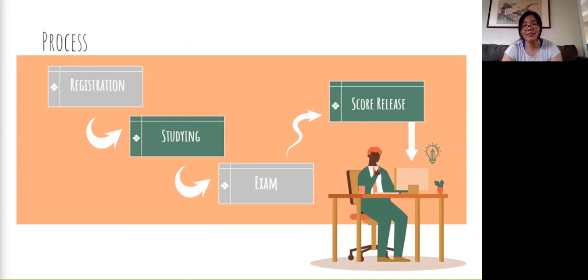Now for the process, during registration, you must join AP Classroom to register. To do that, ask your school office or AP coordinator in the fall. Make sure to pay and register by the deadline in the fall as assigned by your school. Once past November 13, you'll be asked to pay a late registration fee. By March 12, it will be too late.